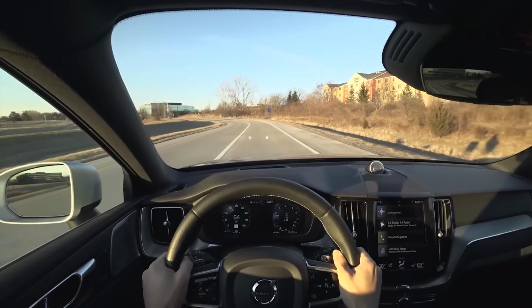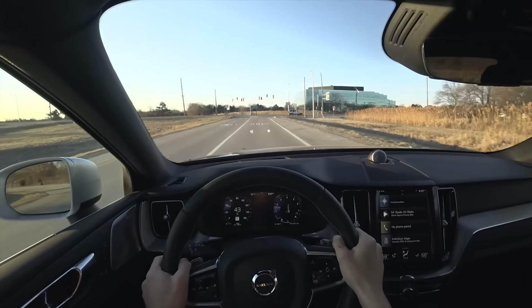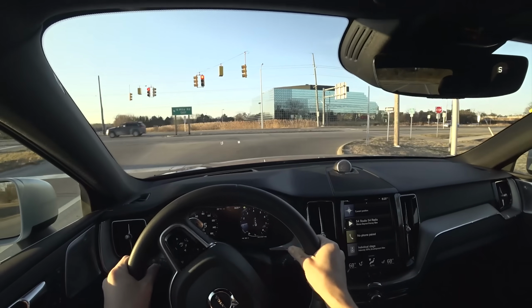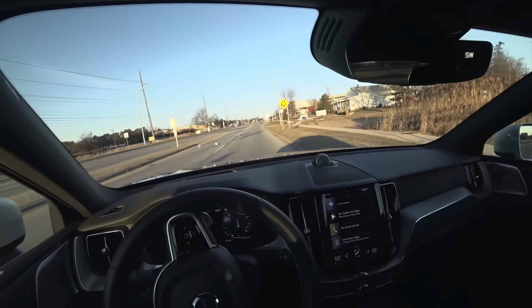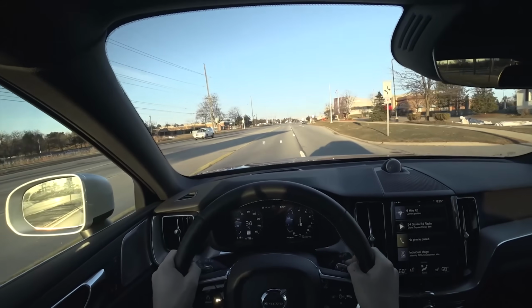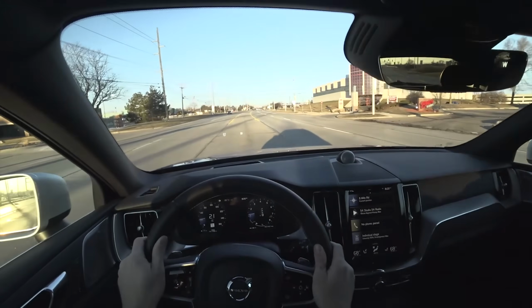The ride quality is phenomenal for how well it handles. It's not stiff. It does a really good job of controlling motion of the vehicle over bumps and secondary undulations. You can hear there just a faint little bit of supercharger whine. And all the touch points are nice.